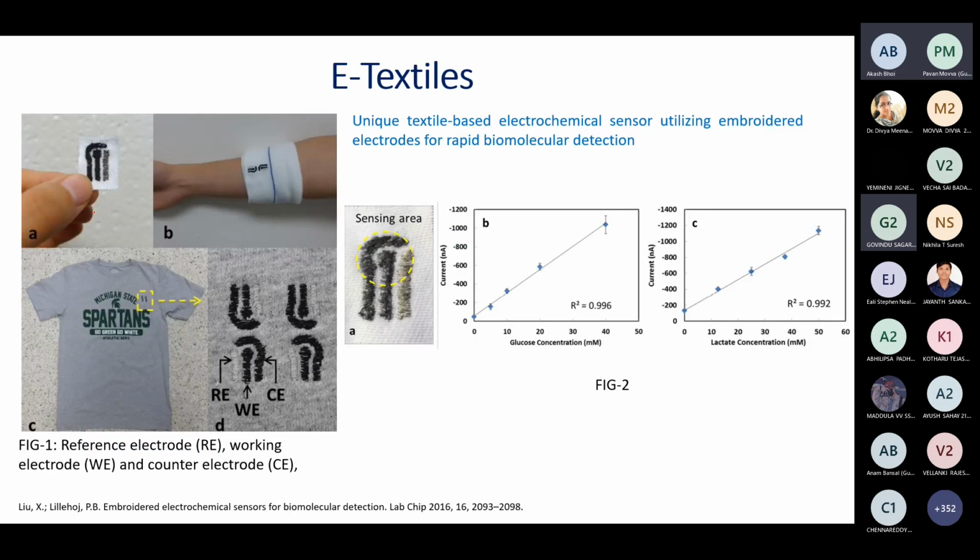And the e-textile, if we jump to the e-textile zone, there are electrochemical sensor applications, which are powerful analytical tools for rapid detection of biomarkers in clinical specimens. While most electrochemical sensors are fabricated on rigid substrates, there is a growing need for sensors that can be manufactured on inexpensive and flexible material.